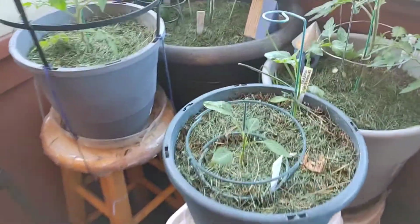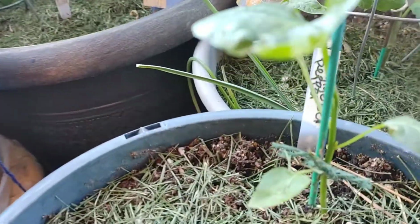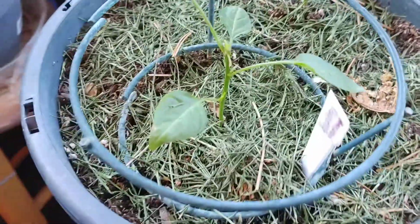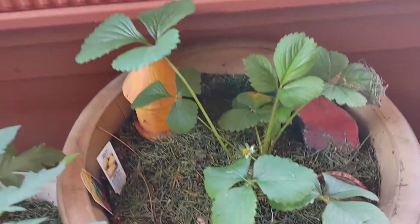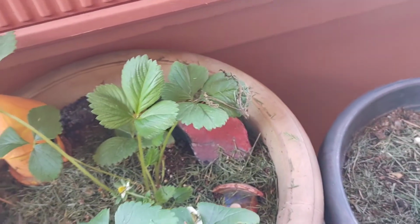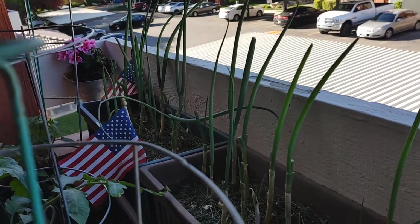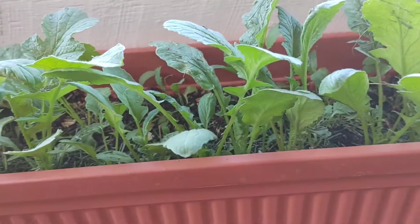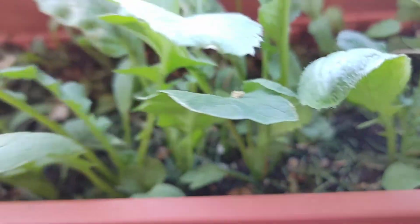I've got peppers here. This one is the orange bell pepper. This one is a banana pepper. I've got strawberries here. I've got green bunching onions, garden onions, and radishes. My radishes are doing awesome. They're getting huge.